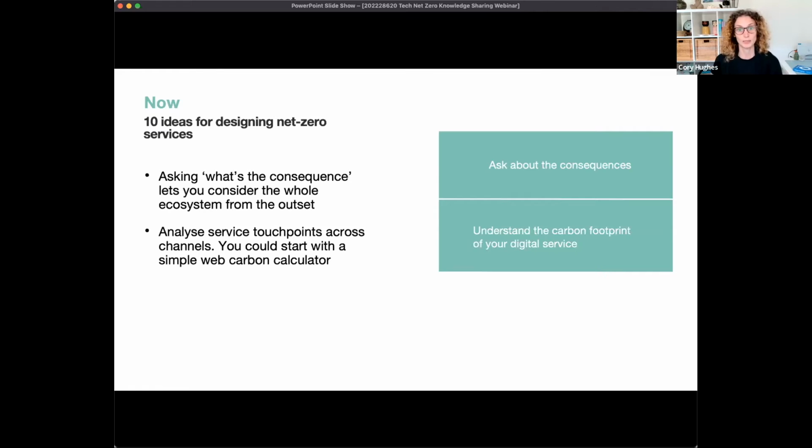Like web carbon calculators, for example. Most digital public services that we design will have a website tucked away there somewhere as a channel. You can go and run that through a web carbon calculator, just to see what results it gives you. We did this at Parago as well, didn't we, Jess? So we've been having lots of conversations there about what we can do to better support this through our own channels that we put out into the world.